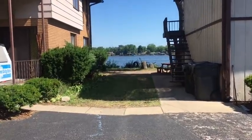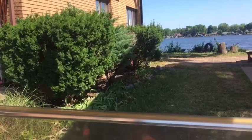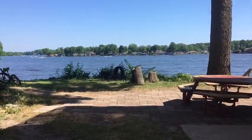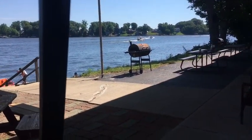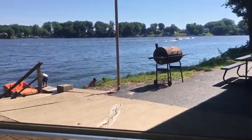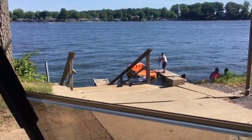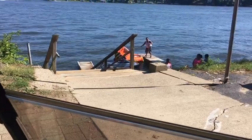Number 6. VIP treatment over here. Oh, I love the view of the lake. There's our big Mabel. Nice. We'll have the boat out by this weekend. Nice. And that's the one that is just for tubing, right? Yes. Okay.